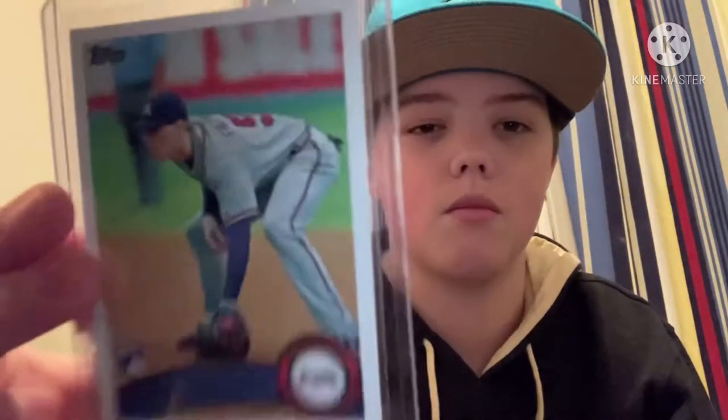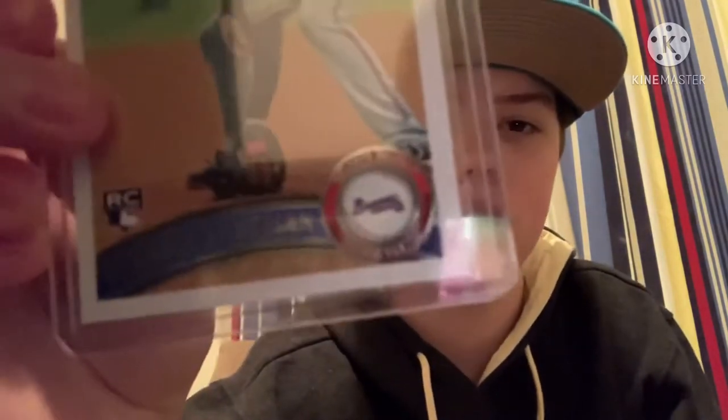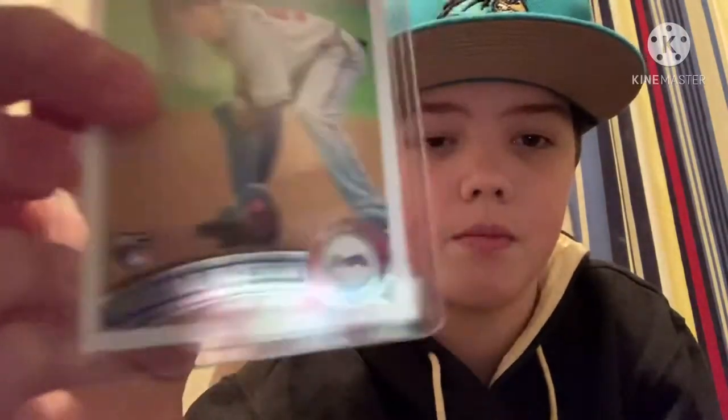Then we have a Freddie Freeman rookie card, one of the best Braves of all time. Look at that, Freddie Freeman rookie card. I think I just had this, I don't really remember where it was from, but there it is. So glad I had that.